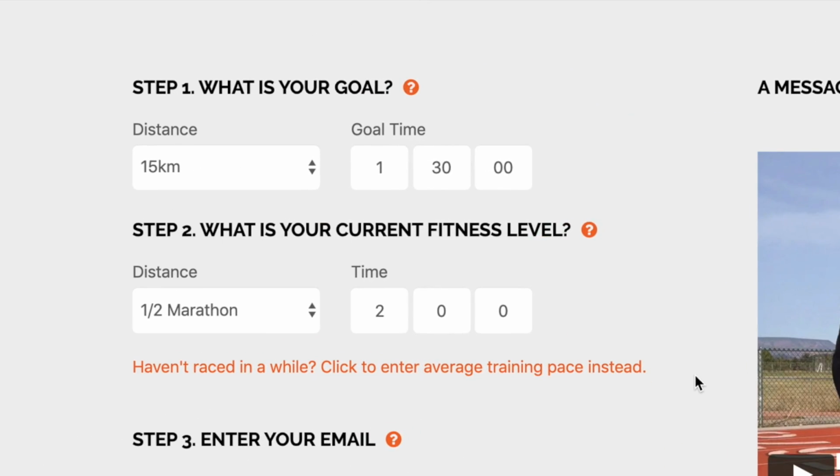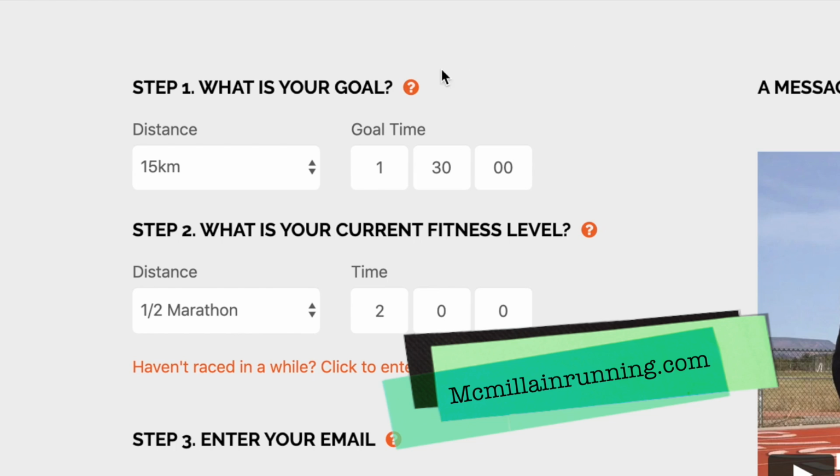The only issue with that is I currently have a proof of time. When I did Rock and Roll New Orleans Half Marathon, I came in at a 2:14:31, and that is a solid proof of time. It's actually going to take quite a bit to beat that. So I'm going to take you into the Macmillan calculator and show you what that looks like. If you guys haven't seen this, go to macmillanrunning.com.